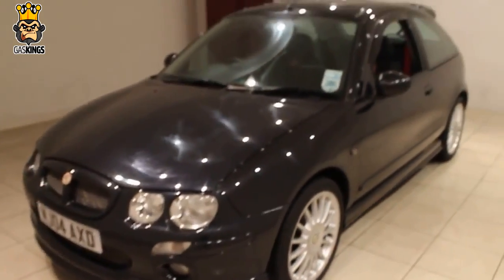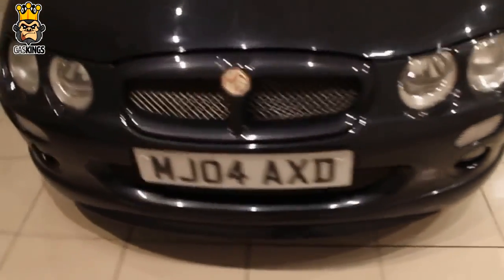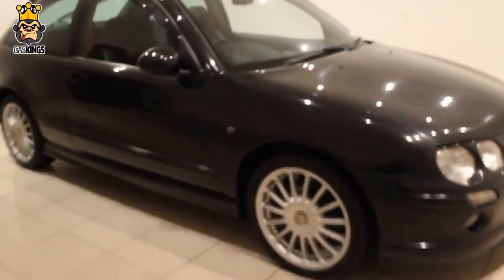So we'll stick mesh to it, a full body kit, put some funky alloys and an upper boot lid spoiler. And it seems to have paid off for MG, as I've seen this car up and down the country driven by sweaty teenagers thinking that they're Colin McRae.